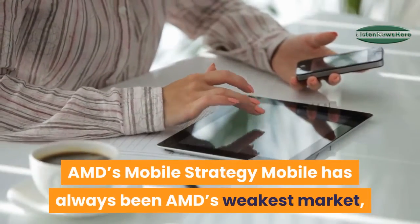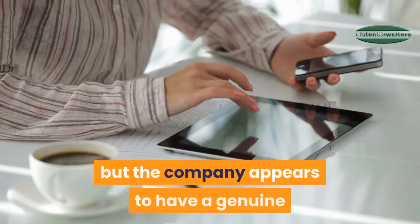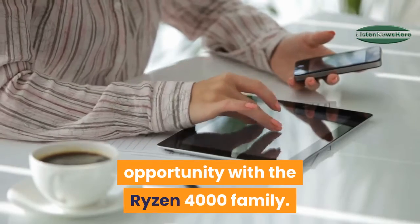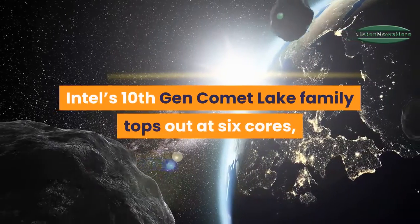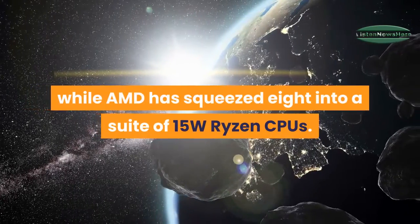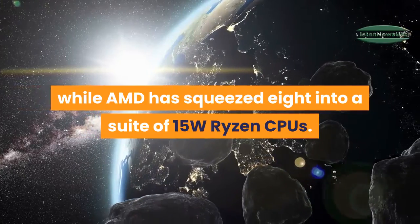AMD's mobile strategy. Mobile has always been AMD's weakest market, but the company appears to have a genuine opportunity with the Ryzen 4000 family. Intel's 10th Gen Comet Lake family tops out at 6 cores, while AMD has squeezed 8 into a suite of 15W Ryzen CPUs.